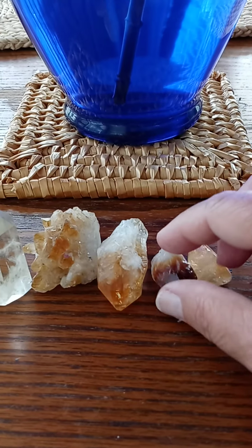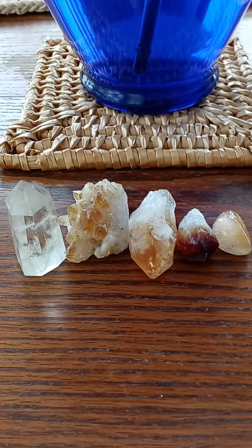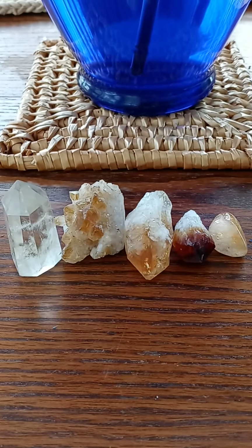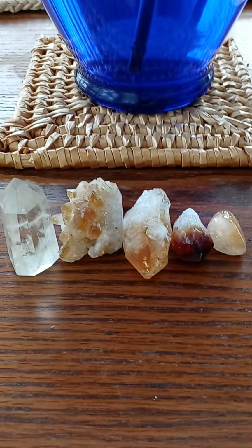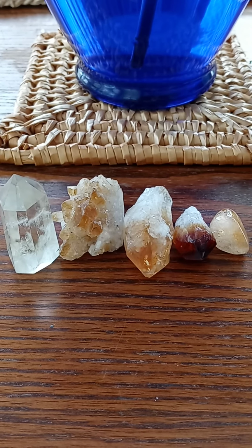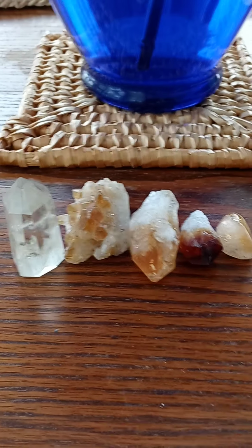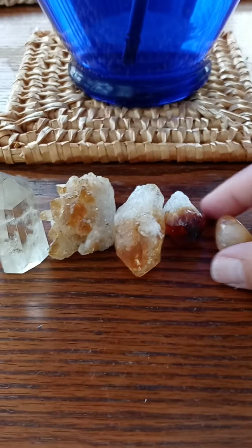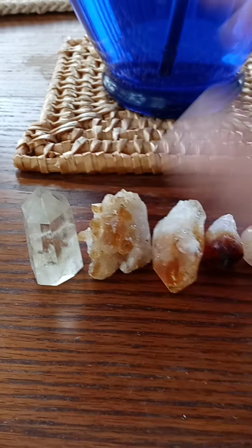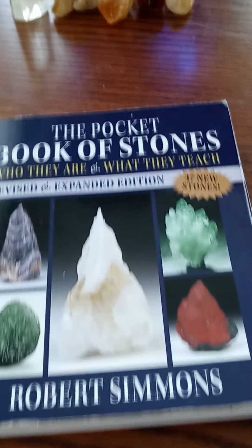So this is kind of like my collection, and if I were so drawn, if I went to a crystal shop like Sage and Smudge in Zebulon, North Carolina, or Dancing Moon in Raleigh, North Carolina, they have a lot of nice stuff. I've got to do a tour of that establishment as well. But yeah, I would probably pick up another citrine, either just a small tumbled one to give to a friend. Yeah, definitely. So we're going to go to our favorite guidebook, The Pocketbook of Stones by Robert Simmons.